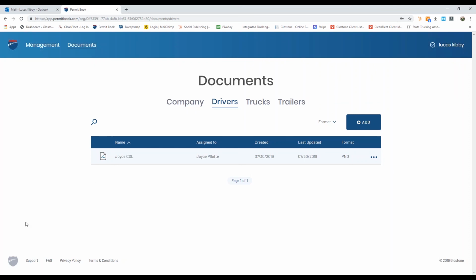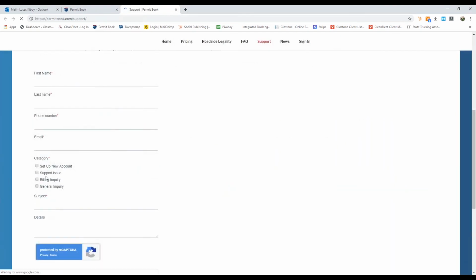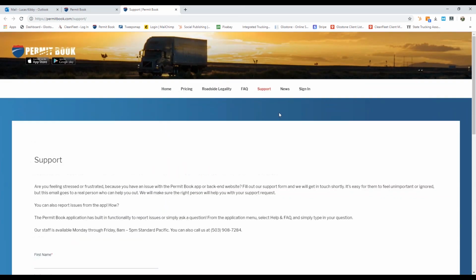But if you do have any issues, you can always click down here onto support, and it'll take you to our support page. You can signify if it's a support issue specifically, if it's a billing issue, or if it's general. You can name what the support issue is, maybe be more specific in the details to let us know where the error or issue is coming from. Always, we can help you out if there's an issue, walk you through those problems, and make sure everything's okay.